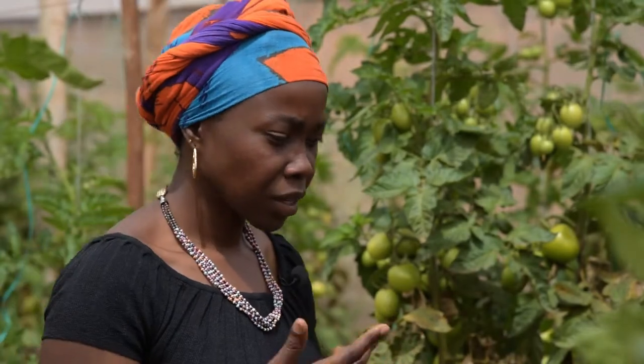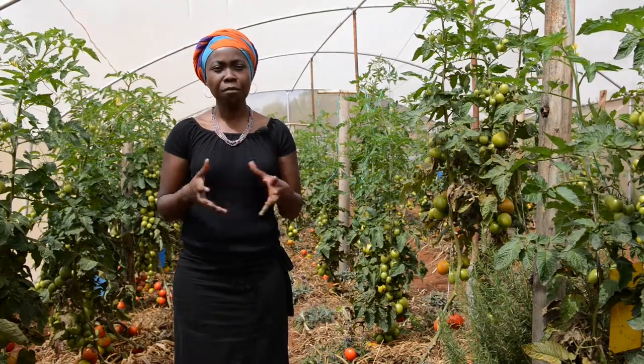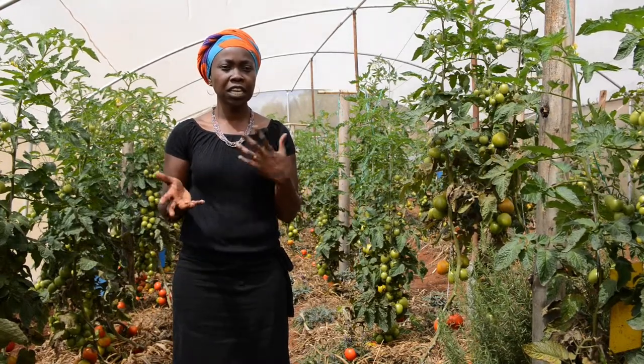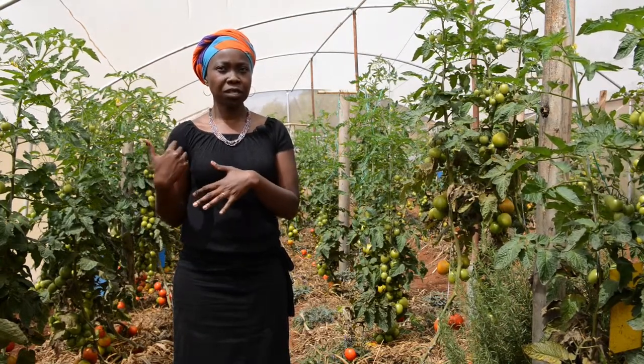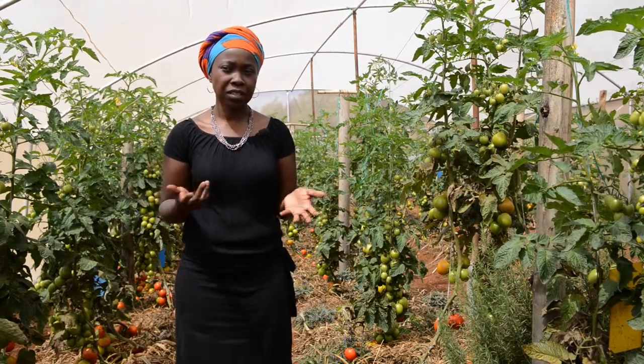For my tomatoes, since I started harvesting, the first week, of course, was a bit low because it's a new plant, so it was still bringing up the fruits. But when we get to the peak season, we are able to get between 50 to 100 kilos of tomatoes per week. The other farmer who has her tomatoes hasn't started harvesting, but we are also hoping for something good from that. Maybe now I can talk about the farmers who have been planting the cabbages.